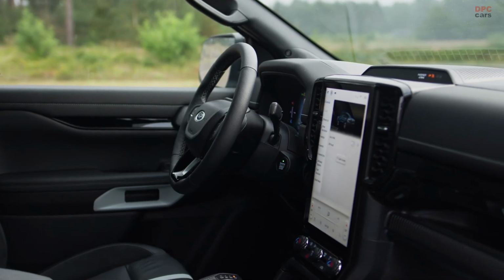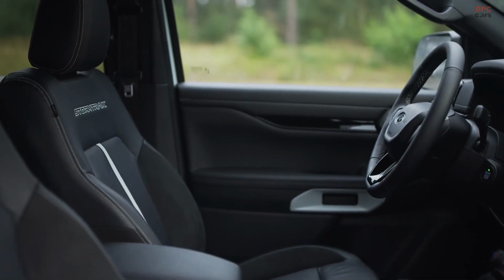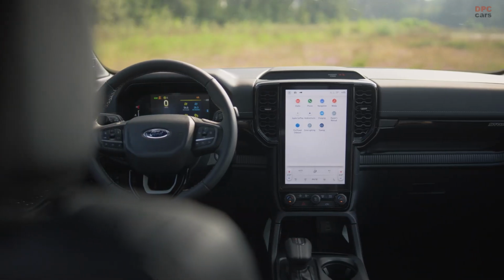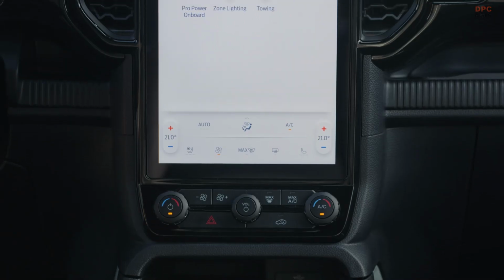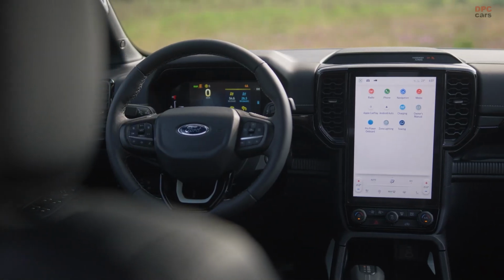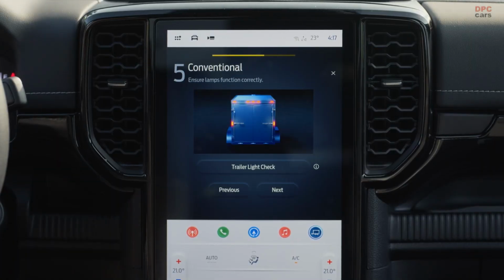Ranger PHEV offers a 3,500 kilogram braked towing capacity. And thanks to Pro Power on board, it also acts as a mobile power plant, powering tools or an off-grid campsite. Whether you're driving around town or off-road, working or camping off-grid, Ranger PHEV combines real-world capability with electric performance, economy, and versatility.